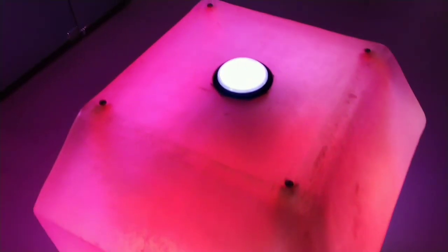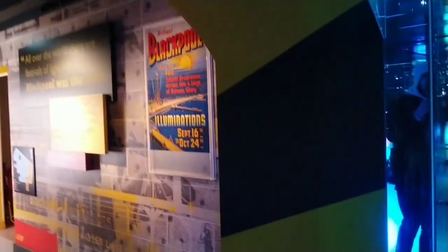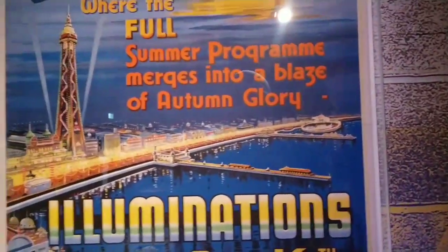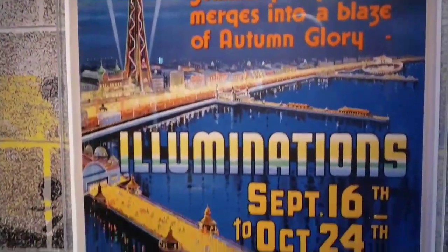Is it a jellyfish? That was cool. That was really good. And then I gather you just press it again if you want it to go again. God, that's pretty good. I like this poster. Where the full summer program merges into a blaze of awesome glory. There's still more to see yet.